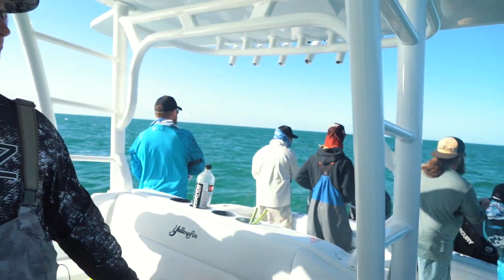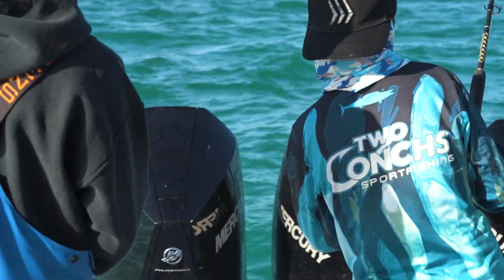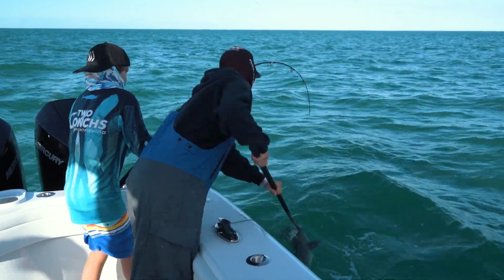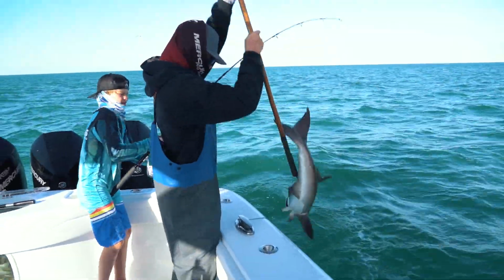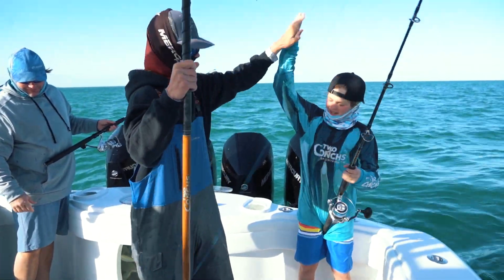Oh, cobia on. There you go, get him, buddy. A lot of times, more cobia will come up with these cobias. There you go, all right, in the boat. Got him! Yeah!